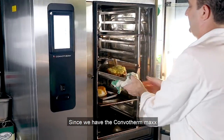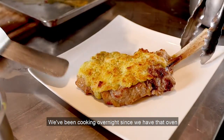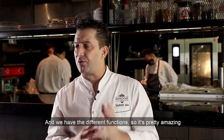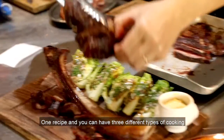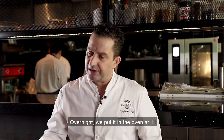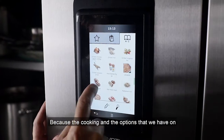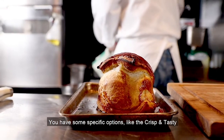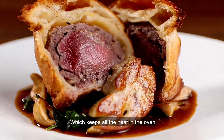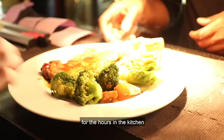Since we have the Convotherm Max, we are very happy because we are able to save time and have more precise cooking. We're cooking overnight, and we have different functions, so it's pretty amazing because we create a recipe, and with one recipe you can have 3 different types of cooking. Overnight, we put it in the oven at 11, we come back in the morning at 8. The product is finished, it's beautiful. So really we save time on that, because of the options that you have on the combi steamer, like the Crisp and Tasty, which keeps all the heat in the oven. It's really impressive. As we know, it's more and more difficult with the labor, the hours in the kitchen.